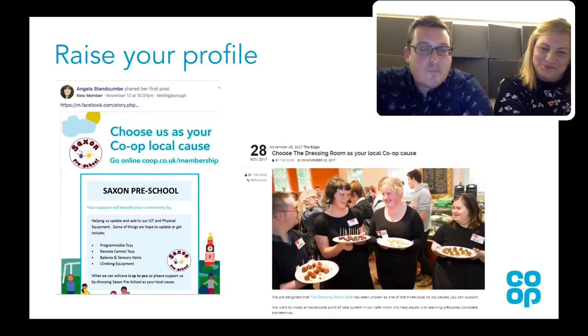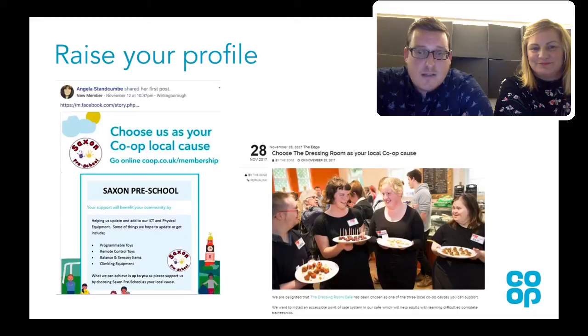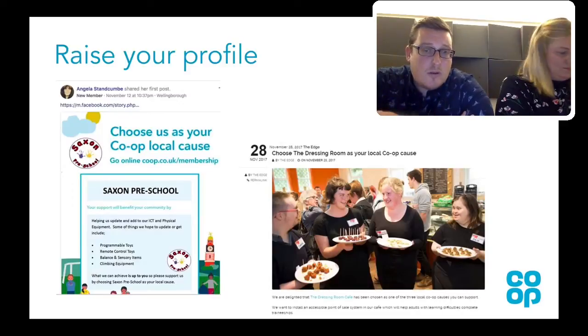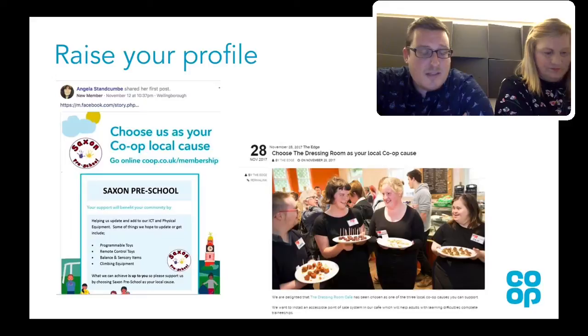But I spent the day in the Bollington store. I spent the afternoon in the Bridgend Community Centre, and it was fantastic to see the store and the cause working in partnership with each other. I'll touch on the store a little bit later, but from a cause perspective, it was fantastic to meet all the volunteers. Fantastic to meet the members coming in, shopping in there. Really got the sense of community and spirit from everyone.